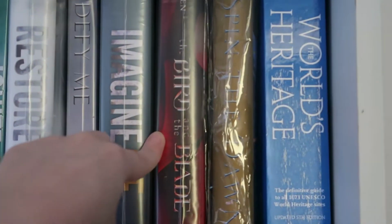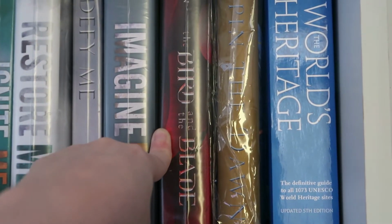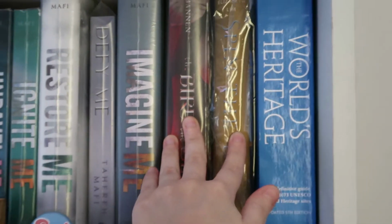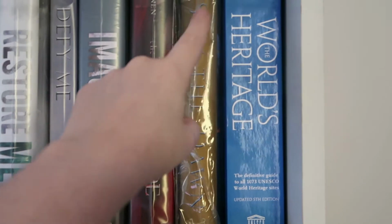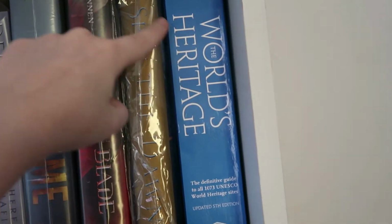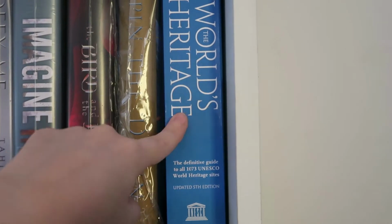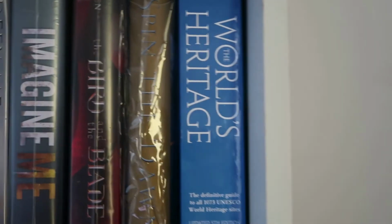Then we have The Bird and the Blade by Something Brennan. I received these on subscription boxes. This is Spin the Dawn by Elizabeth Lim. Then World Heritage, so sites that are defended by UNESCO, which is really interesting.